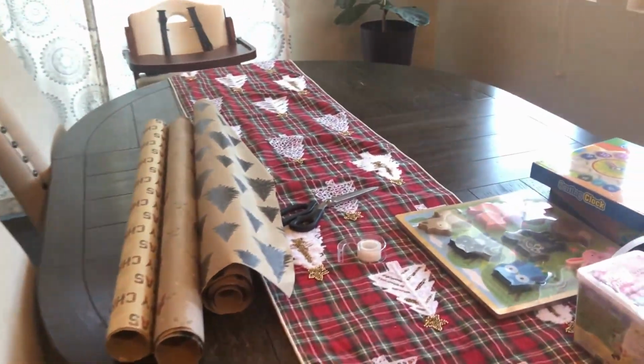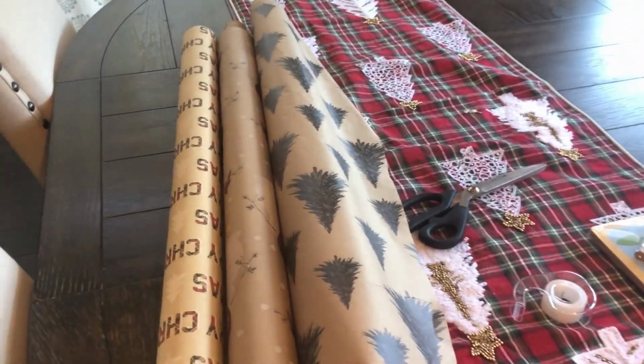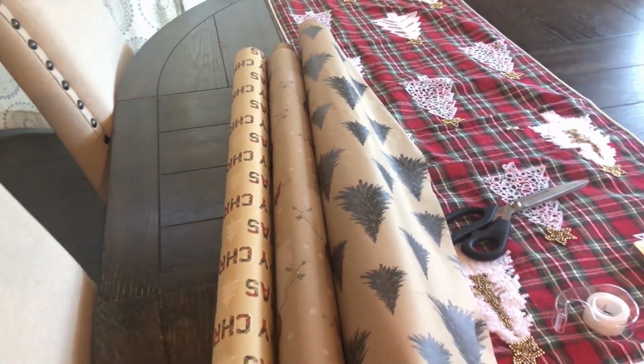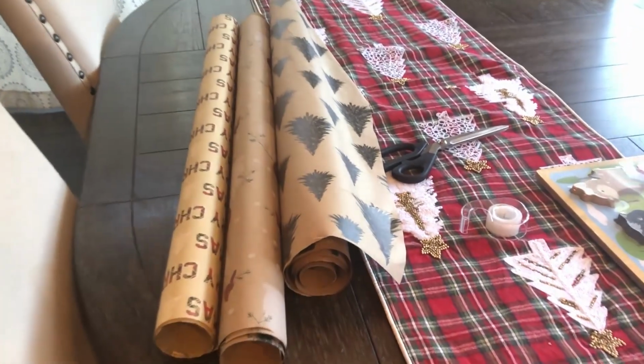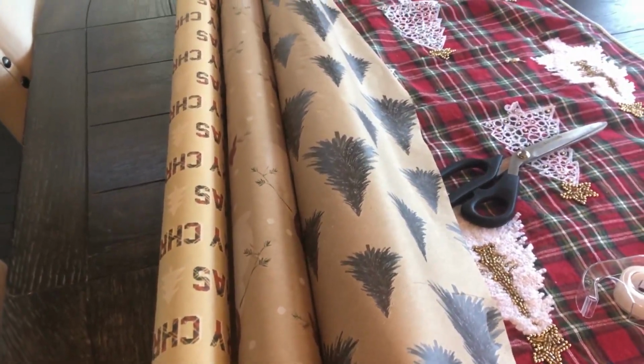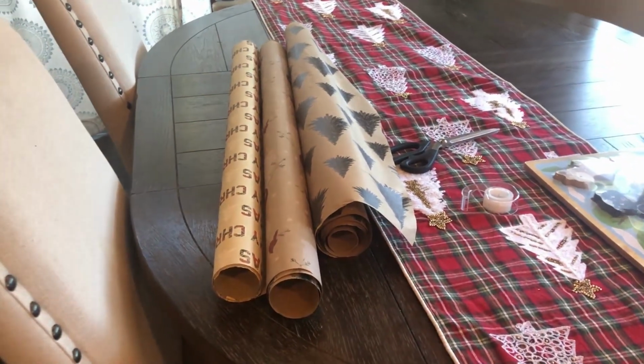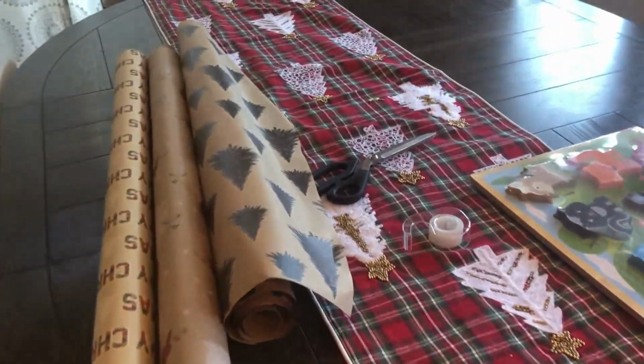All right, let's get to wrapping. So this wrapping paper, I believe I purchased it from Target last year? I'm not really sure. But I love the vibe of the paper because it's simple but has those Christmas touches. So all I'm gonna use right now is the paper and some tape and the scissors.